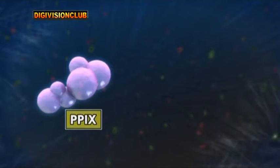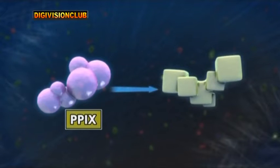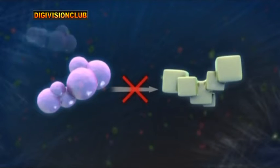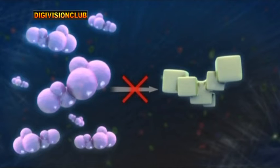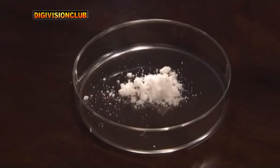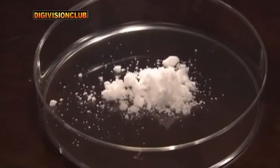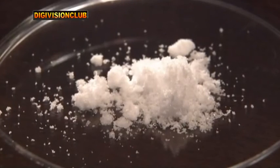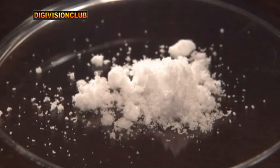In normal cells, PP9 changes into a substance called a heme group. But in cancer cells, the activity of the enzyme that transforms PP9 into a heme group is diminished, so the concentration of PP9 builds up. Before operating, Takamatsu-san gives the patient a compound that turns into PP9 inside the body. He hopes to raise PP9 concentration and make cancer cells glow more strongly.